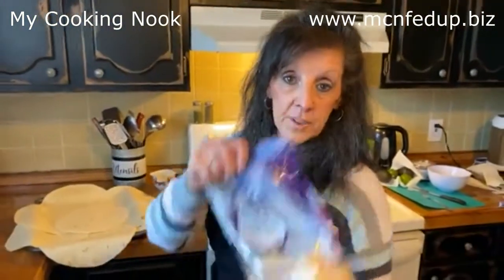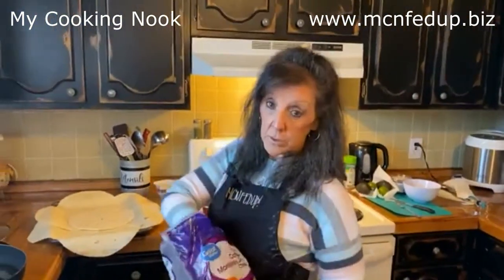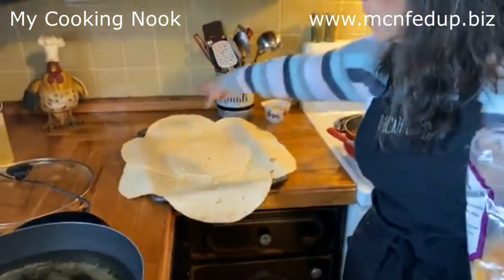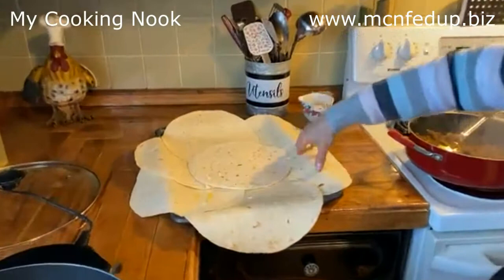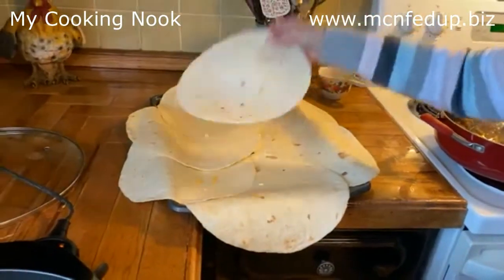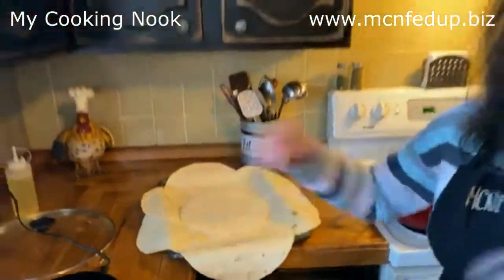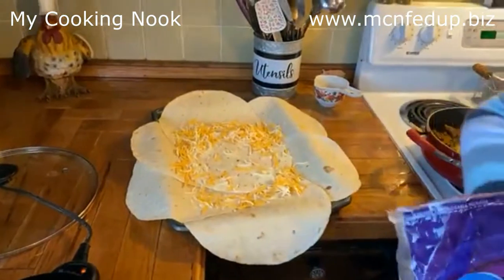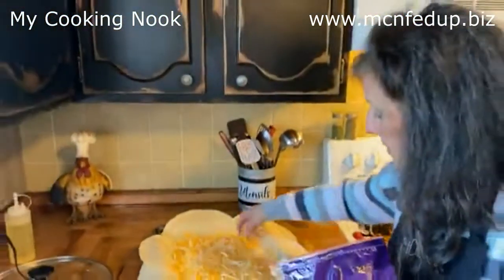You can't have a quesadilla without the queso. Okay, so we're going to do a lot of cheese. Let me show you what I did though. I lined the outside with all the tortillas, because it could go through the bottom there, and you don't want that. Put one right in the middle, okay? Lots of cheese. Artyse said earlier, it looked like a big sunflower. It does look like a big sunflower.